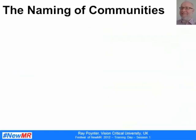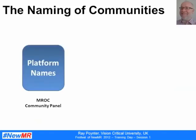I think the naming of these communities is going to change quite radically, and I think we should avoid getting too hung up on any particular set of naming, because the names we have at the moment, the MROCs and the community panels, really are platform names. They date back to the sort of software that was being used to create them. However, that software is changing.